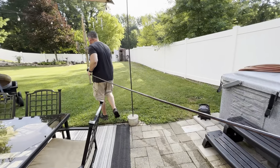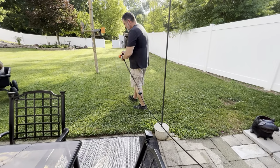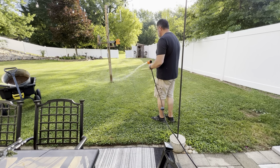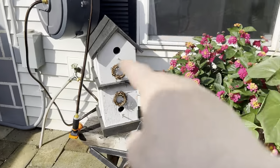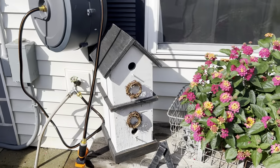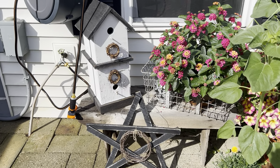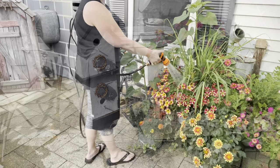Take it out into the yard. Little air. Yeah, a little air on the line. Okay. So the one thing I did change was my birdhouse with the plant because you see it was hitting that, but that's not any big deal for the convenience of not having to struggle with the hose. Oh my gosh, and just walking it in. Oh, love it.